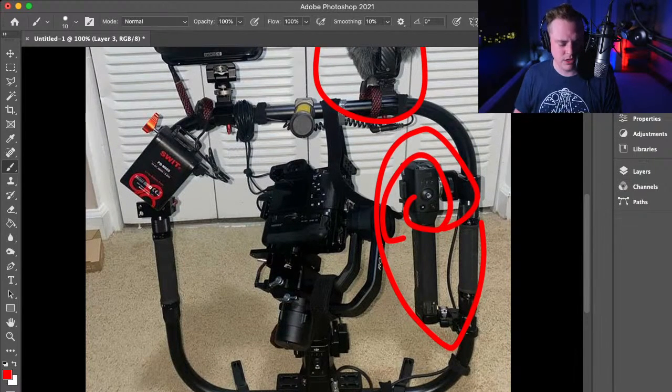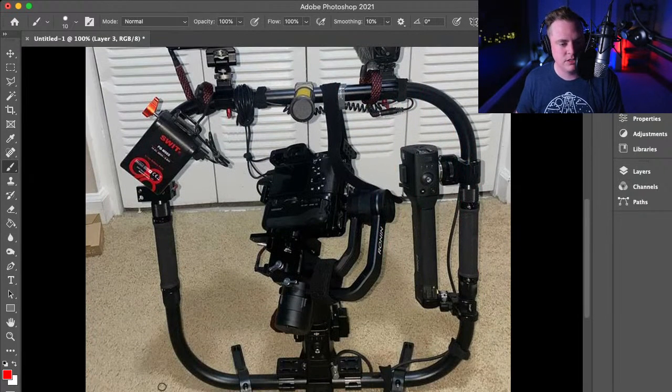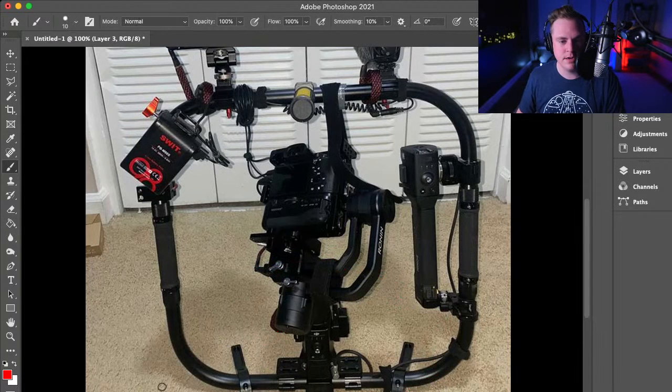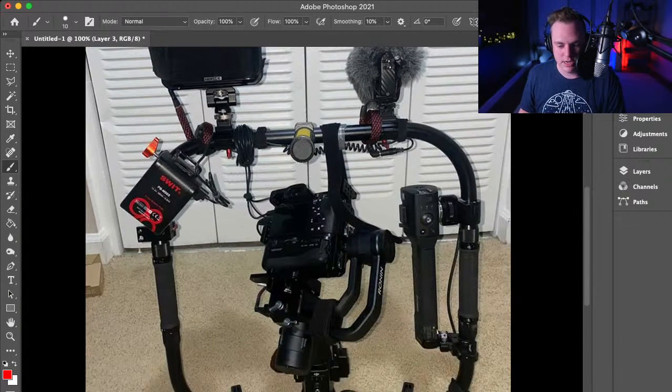I know a lot of people have done this sort of ring setup with their Ronins, and it's obviously pretty custom because they didn't have a full setup for this. But now, with the new Ronin S2, they made a full setup for it, so it's a little bit easier to do. So yeah, I think that's great, man. Love the look. It's a nice looking cam.